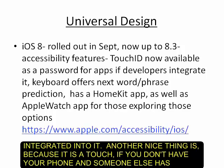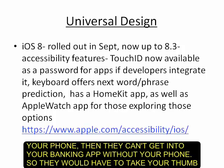The other nice thing is that because it is a touch, if someone else has your phone, they can't get into your banking apps without your thumb. So they'd have to take your thumb and take it with them.